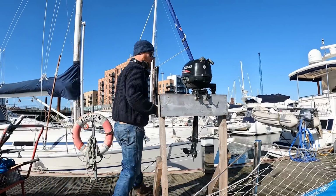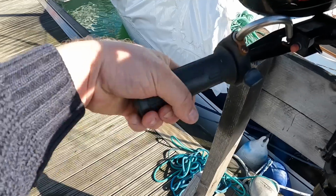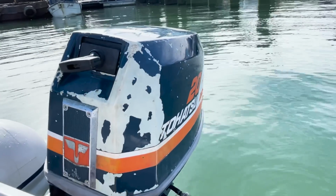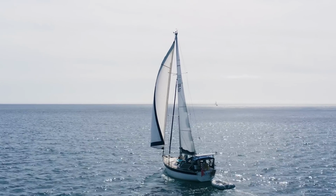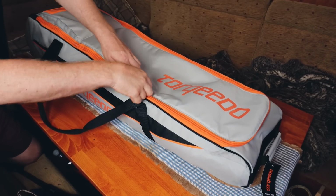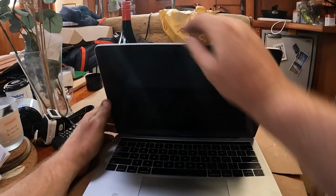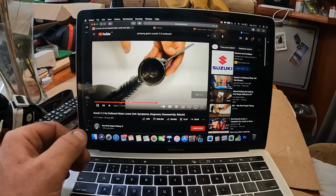Now, many of you who've been here with us a while will know that I have a very real love-hate relationship with outboard engines. In fact, we have had 4 so far in what is our 5th year of sailing, which is totally insane. And I'm shortly about to unveil our 5th. Now before I do, it's fair to say that I tried my best to learn how to look after an old outboard. I really did.